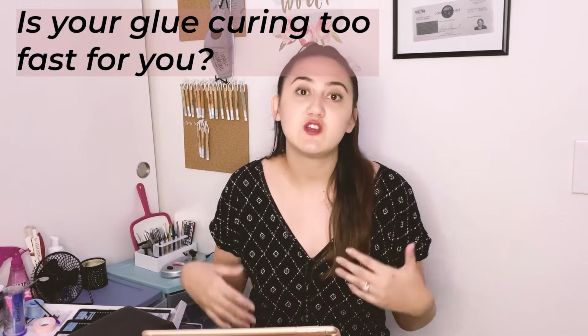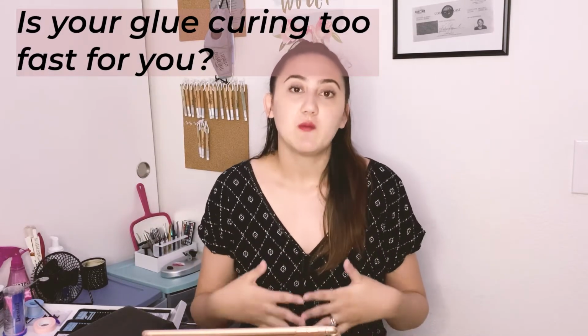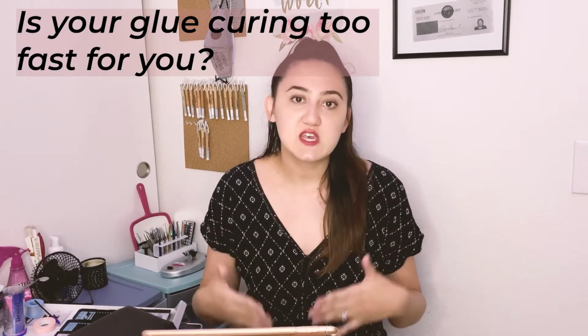On the same topic of glue, is your glue curing too fast for you? This is often one of the first things I try to knock out when I'm wondering about retention issues. So what does that mean? Every glue has a temperature and humidity range that it works best at. So is my room at the temperature that this glue says it works best at, typically around 73 degrees? Is my humidity at a rate where it's working best?